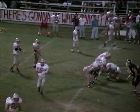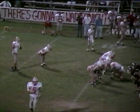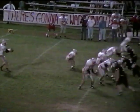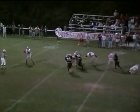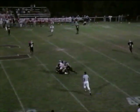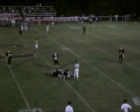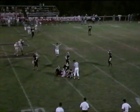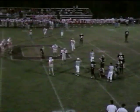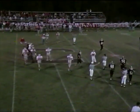Ball on the 42-yard line, 2nd down. Once again, Mauser out of the shotgun, 2 wide to each side. He's looking. Got Crowley wide open in the middle of the field. He's got the football up at the 43-yard line. That'll be good enough for another Corbin first down. My numbers are correct. That's their 6th in the first half.